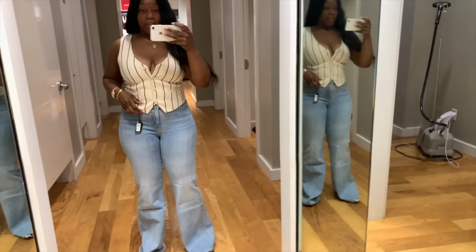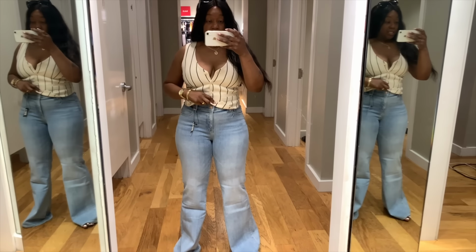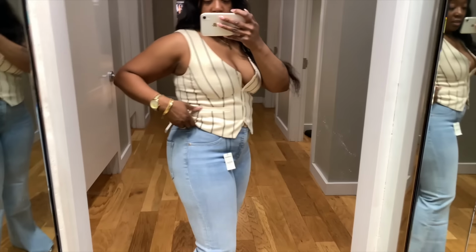And then it also got the flare pants. So I'm thinking like, should I do these? Should I do these and the other ones? Cause I love these jeans. They look so good.